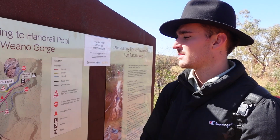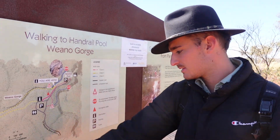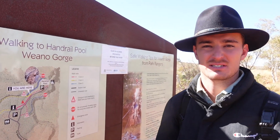So here we are, guys. We're at Weano Gorge. It's also known for the handrail pool that's down in there. It's a class 5 walk and it says 1.2 return, allow 1.5 hours. So we're going to get stuck into this one. It should take us about the same as the last one. Super excited for this one.